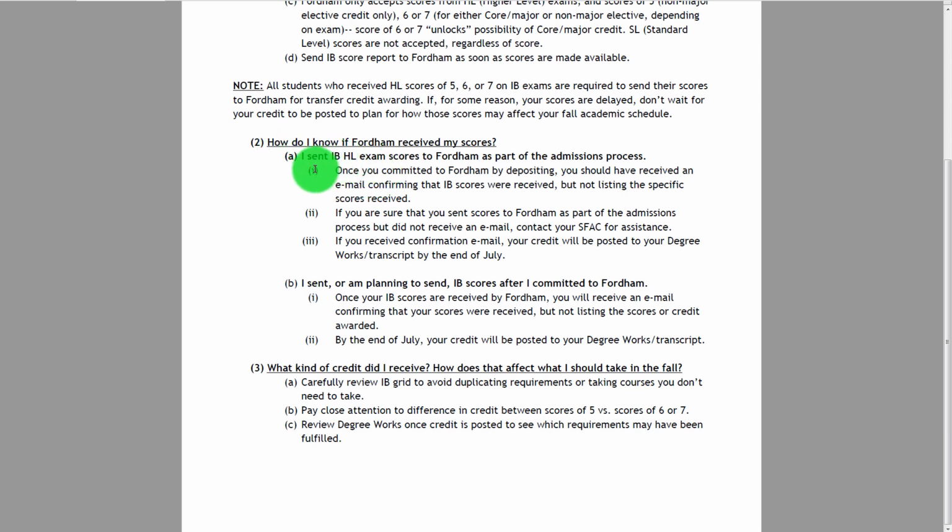The first is, I sent my IB HL exam scores to Fordham as part of the admissions process. If this describes you, once you committed to Fordham by depositing, you should have received an email from the Office of Academic Records confirming that we received IB scores, but not listing the specific scores received. IB scores are not listed on the student profile that we just discussed in the AP video. So if you watch that video, these IB scores will not show up there, even if you received confirmation from us that the scores were received.